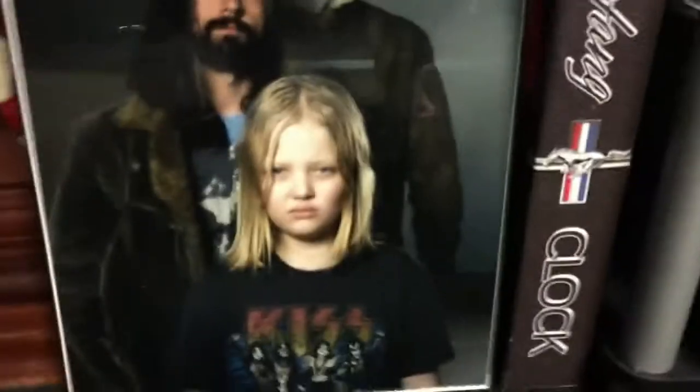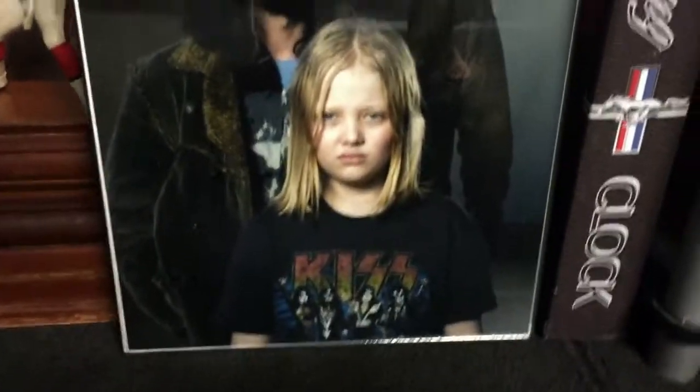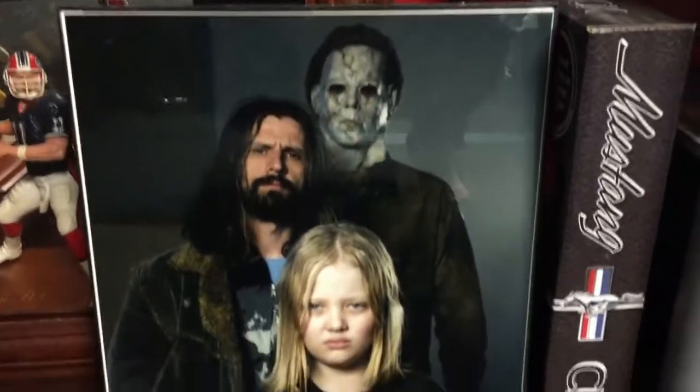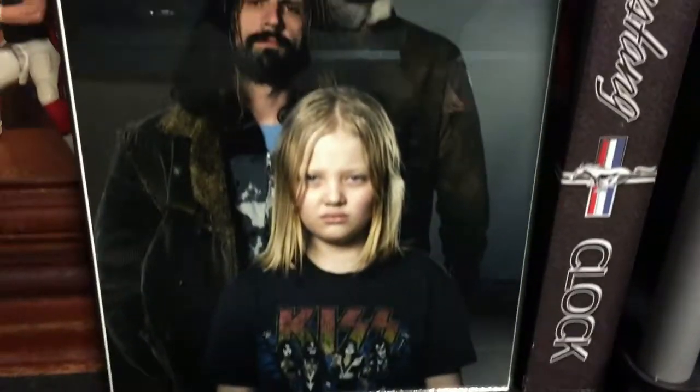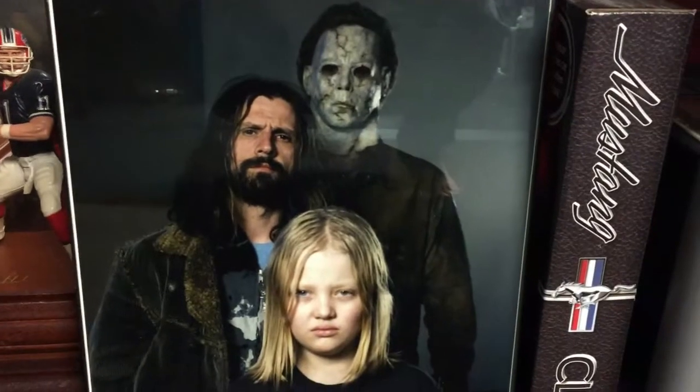I also have this picture of Daig and Rob Zombie and Tyler Mane as Michael Myers. I actually bought that at a horror convention many years ago. I believe I bought that at the same convention that I met Tyler Mane.